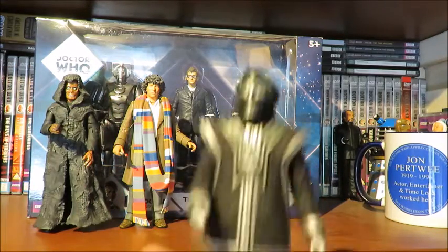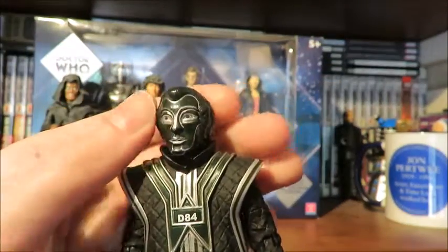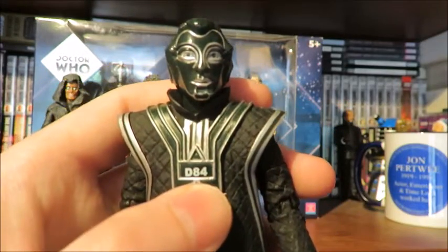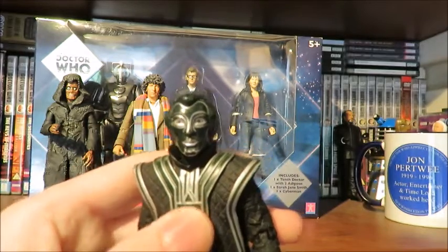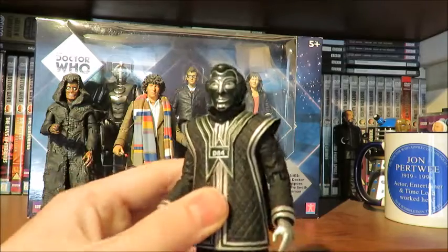And the final figure in that set is D84. It's great to have another Vok robot, because they're just really iconic to me, and this obviously has D84 printed on, like SV7, so I can change the numbers around on my original D84 to make him a different Vok, and have this as the new D84 on the shelf.